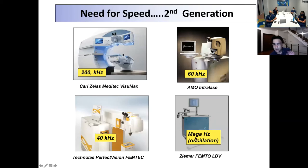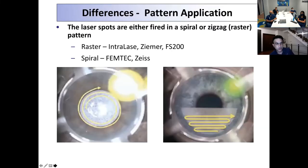Now, the difference between these three lasers and this system by Ziemer is the way in which the pulse is generated. The pulse system in standard femtosecond lasers uses what we call an amplification pulse to generate the laser pulse using that titanium sapphire, like I showed you earlier, while the Ziemer system uses an oscillation pulse system. So that's why you can generate pulses in the megahertz range, and I'll show you some of the advantages of being able to do that.